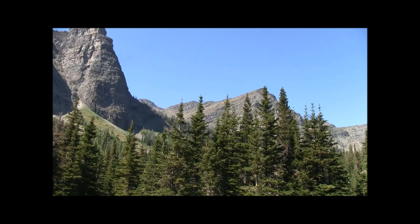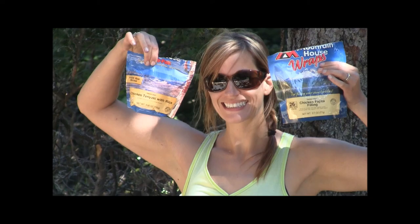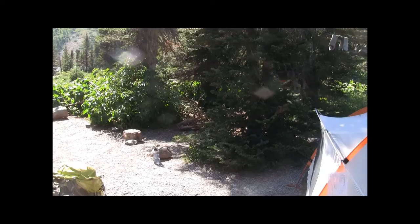Almost lunch, and what are we gonna have? Yay. Well, we are at Elizabeth Lake Campground, and we're all set up in record time. Lunch is done. Getting ready to go to the lake.